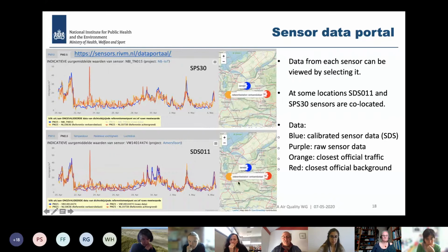And essentially, the blue curve follows the data quite nicely. And the orange and red curves are from a traffic station in the city of Utrecht, and a rural background station about 20 kilometers to the east. So they're not really close by. But the fact that the sensor follows the main patterns of these two locations shows that we're mainly looking at large-scale fluctuations of the PM concentrations. There's one small period here where we see a number of peaks shown by the sensors. Two of them are also shown in the official network, but a few not. So they probably are due to relative humidity.